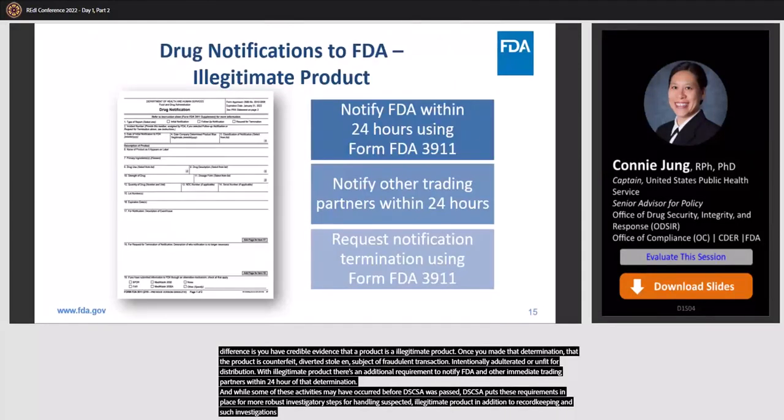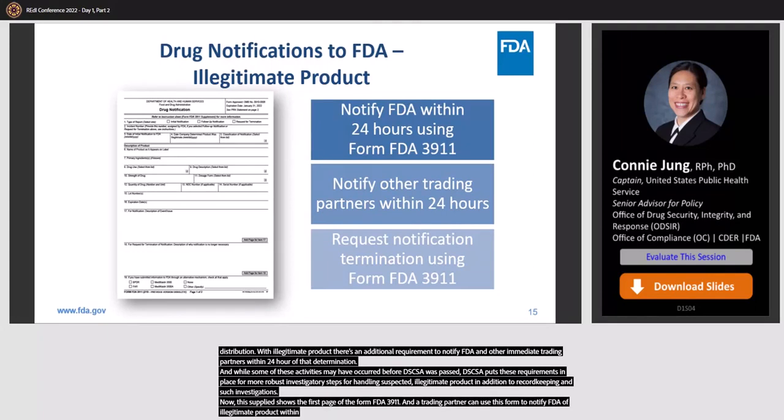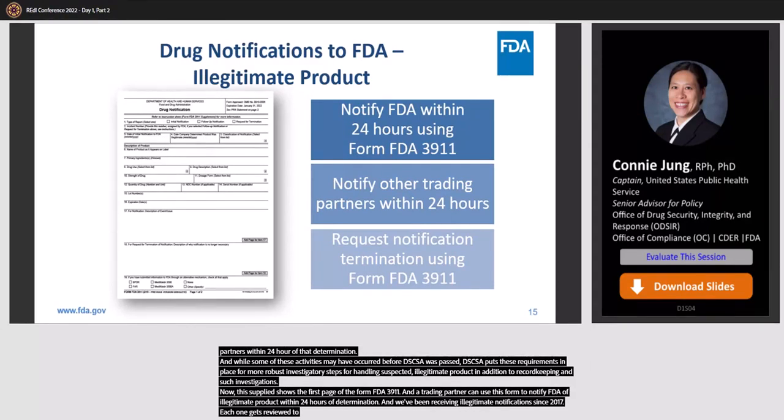Now, this slide shows the first page of the Form FDA 3911, and a trading partner can use this form to notify FDA of illegitimate product within 24 hours of determination. And we've been receiving illegitimate product notifications since 2015. Each one of these gets reviewed to determine what is the appropriate follow-up to protect public health.